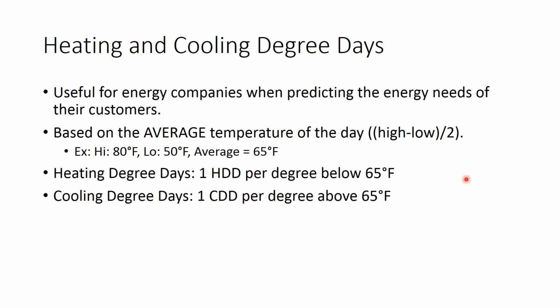One of the things that meteorologists are really important for in a place like PG&E is helping plan energy needs. And in order for them to do that, they've created their own index that they can use to identify, okay, how much gas do we need for heating, how much electricity do we need for cooling, and so on. And so this gave birth to what are called heating and cooling degree days. And these are what are talked about here in Investigation 4B.